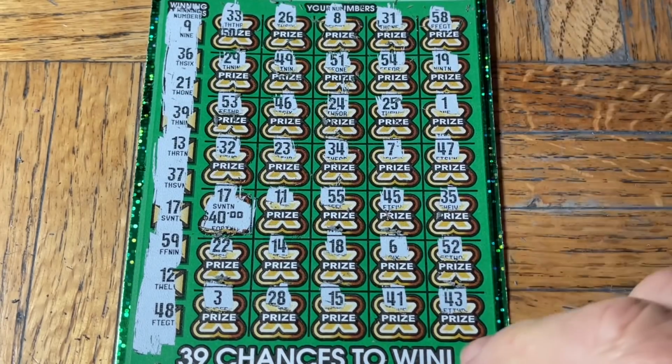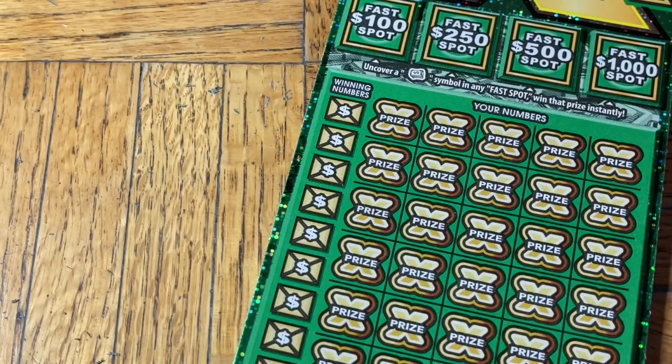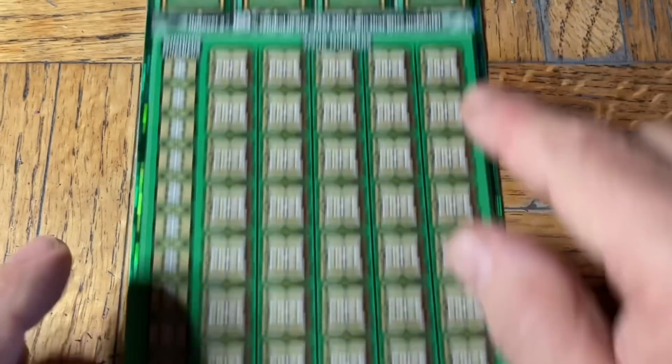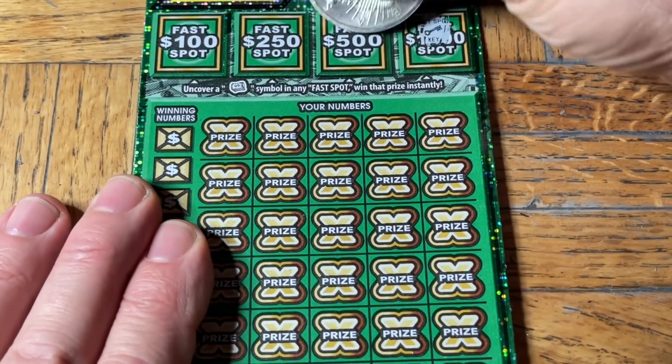Hey, 40 bucks, 40 better than a minimal. 50 bucks back, just need $60 more to go. Wow, we're actually almost halfway there. Ticket 020, last chance, last ticket. And let's find something.